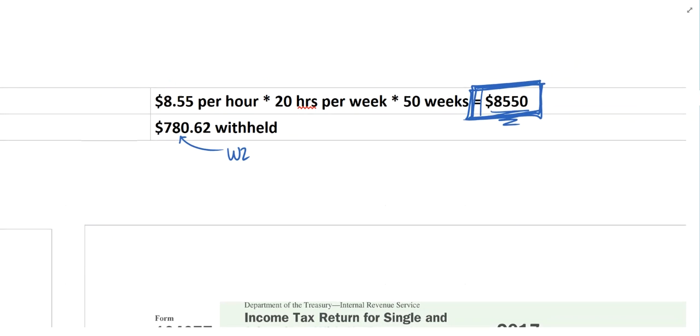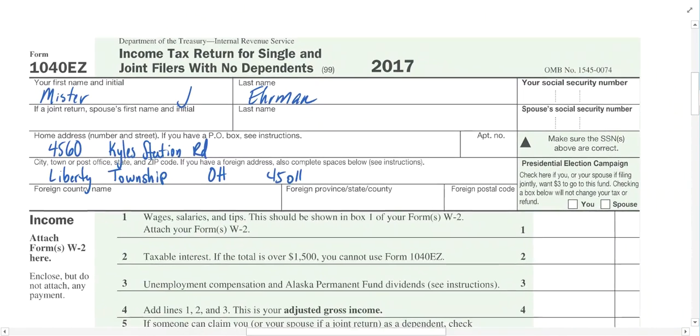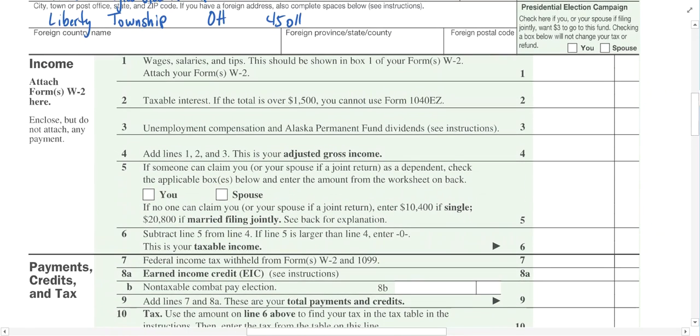So let's see what the tax situation is going to look like here. I went ahead and filled out my name and address. Now I'll put in my social security number. And let's get to it. Well, again, with wages and salaries, this time I made $8,550.